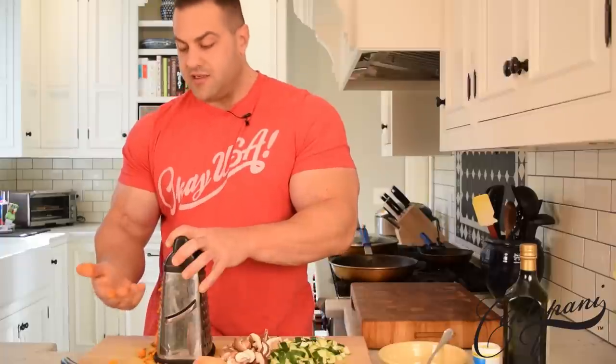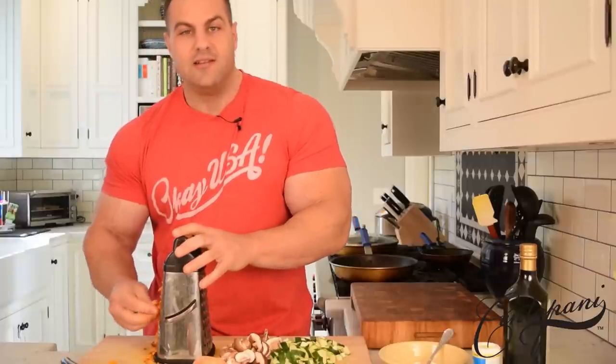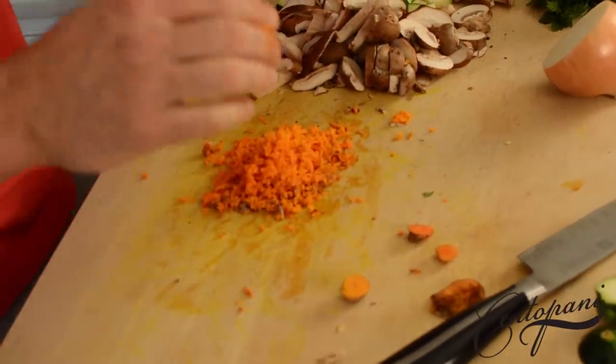Oh, and it's gonna stain your skin. A lot of times my nails and the skin of my hand is kind of tinted yellow from all the turmeric I've been grinding up and eating. Right? So we've got that.